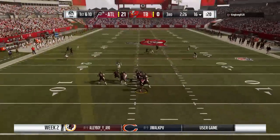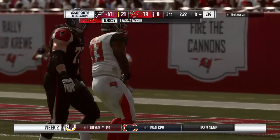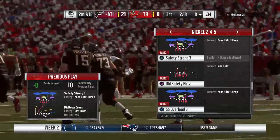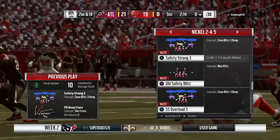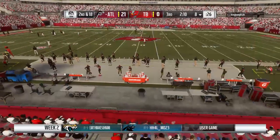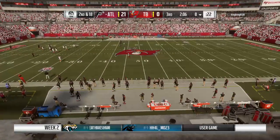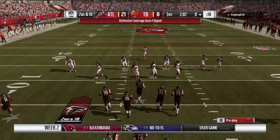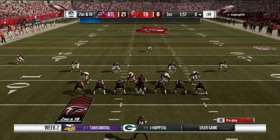Trying to shake off the interception from the last drive. He'll look to throw. And down he goes. A Buccaneer sack. Gerald McCoy with a great push up front. He picks up the sack and a loss of 8. Got to imagine the pass rush will be equally intense here on 2nd down following the sack. It's 2nd and 18.